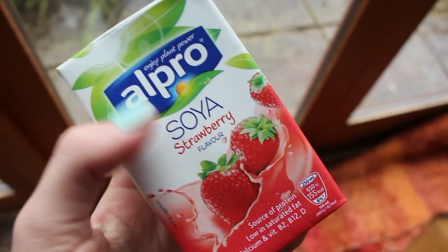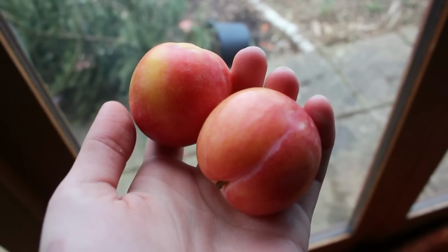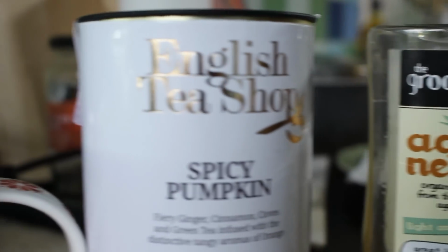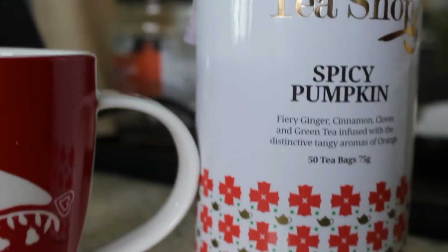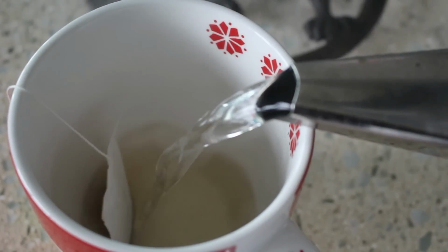And then I also had an XPro soya strawberry flavoured little carton thing. So for a snack I just had some hummus with breadsticks, two plums, and I had another cup of tea in the day, and it was a spicy pumpkin one, and I just put some agave syrup just to sweeten it as well, and it was really really nice.